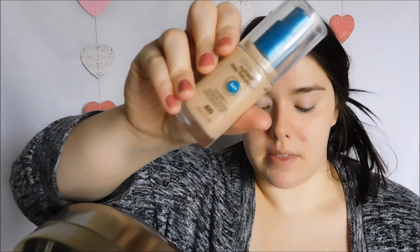Alright, next I'm going to go in with my CoverGirl Outlast Stay Fabulous foundation, the 3-in-1 foundation. And my shade is the shade Buff Beige. It is a little dark for me right now, but I'm just going to go with it because I wanted to use this one today.